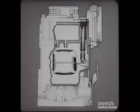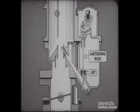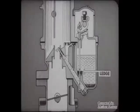The bowl cover and air horn are cast in one piece. The fuel metering is accomplished by 2 tapered metering rods, operating in 2 main metering jets of a relatively larger opening. The effective opening of the jets is varied by moving the metering rods up and down in the jets. The main metering jets are located on a ledge in the fuel bowl.